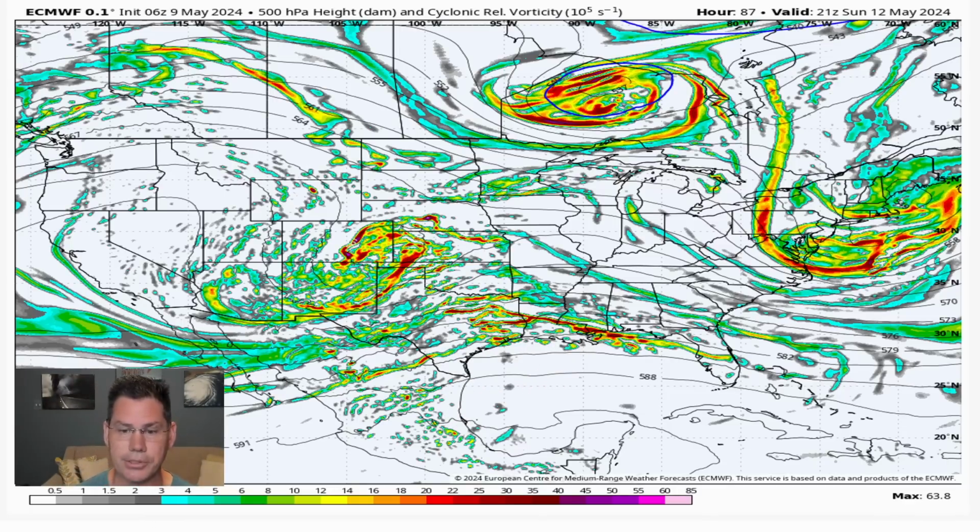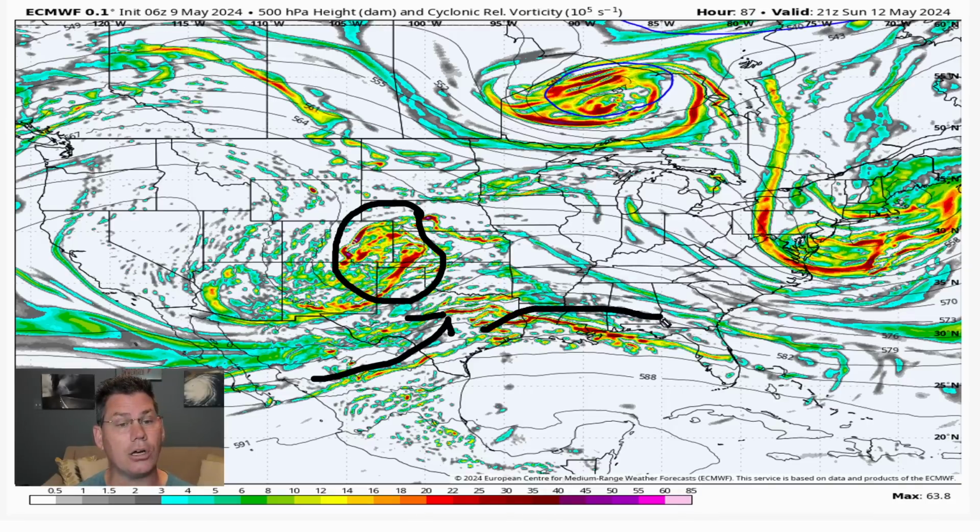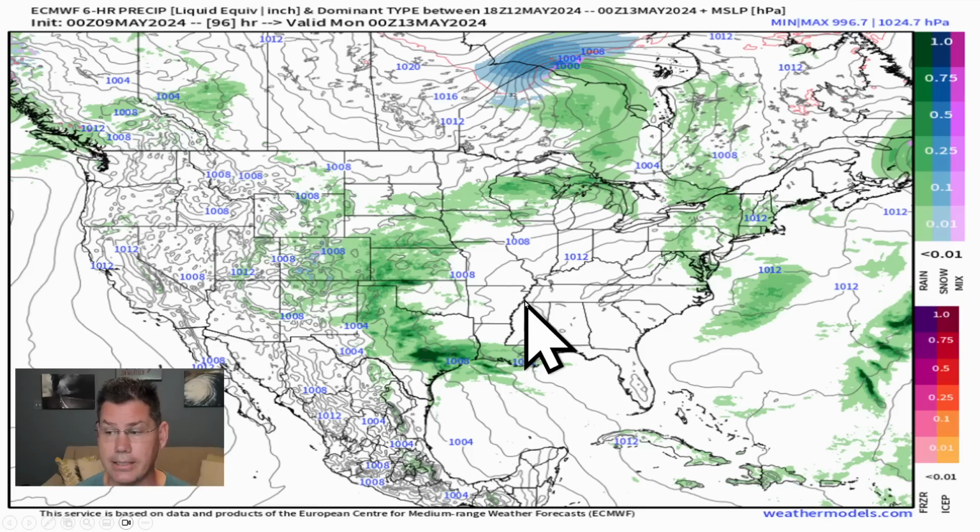So here's the Mother's Day setup. We have another system, another upper level low that will be highlighted across Colorado into the Texas Panhandle. And then right to the south of there, that's where you have all the lift. And you've got the cool front that is going to be stalled across this region. That is going to turn into an overrunning setup and produce some heavier rains across the central U.S. as we head into your Mother's Day coming up on Sunday.